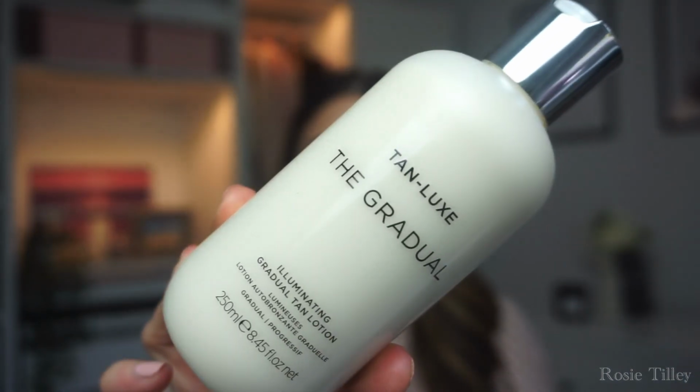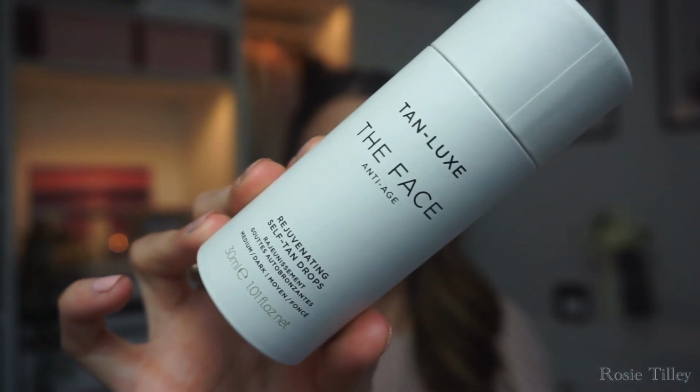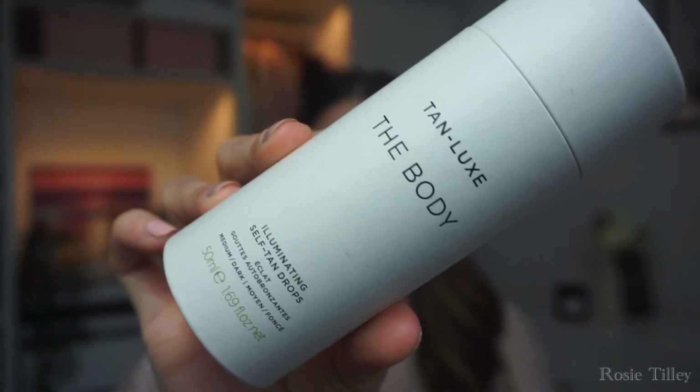So the three products that I bought are the Tan Luxe, the Gradual, which is illuminating self-tan lotion. And then I bought the Tan Luxe, the Face, and these are tanning drops and these are anti-aging. Then I also bought the Tan Luxe, the Body, and these are illuminating self-tan drops.